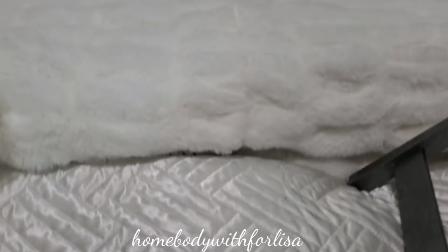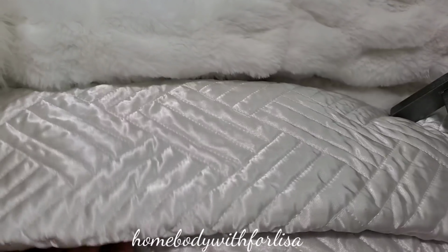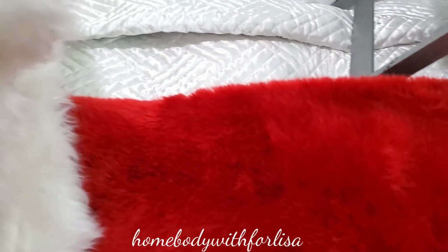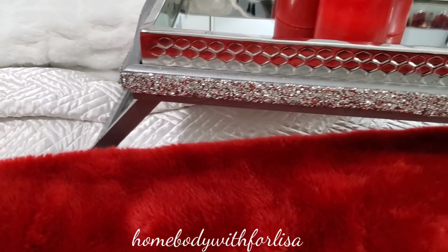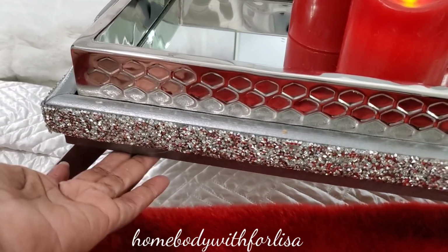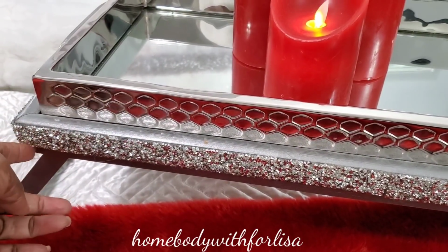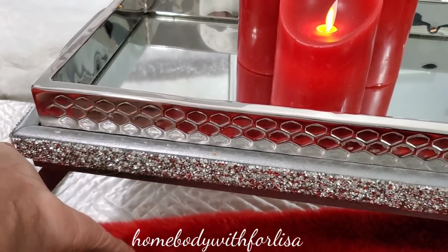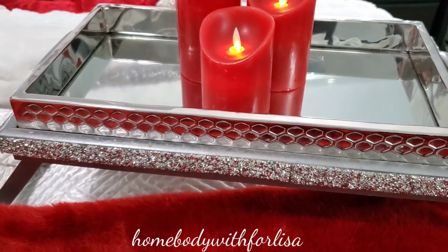This satin coverlet here came from Amazon. I'll leave my Amazon storefront below, and you can shop this. This red throw came from Home Goods last year. This bear, I think, came from At Home a few years ago. My tray is a Ross hack. This tray was actually brown, and I did a DIY and glammed it up. I put some bling from Hobby Lobby here, and I spray painted it. It's super cute. You can get these trays at Ross, and you can spray paint them any color that you want and just have at it.